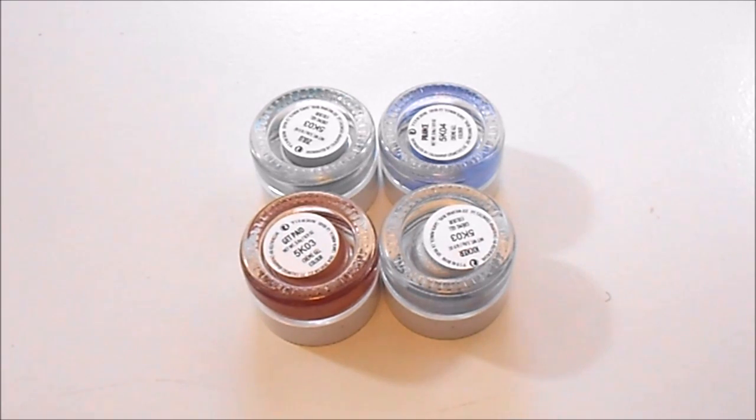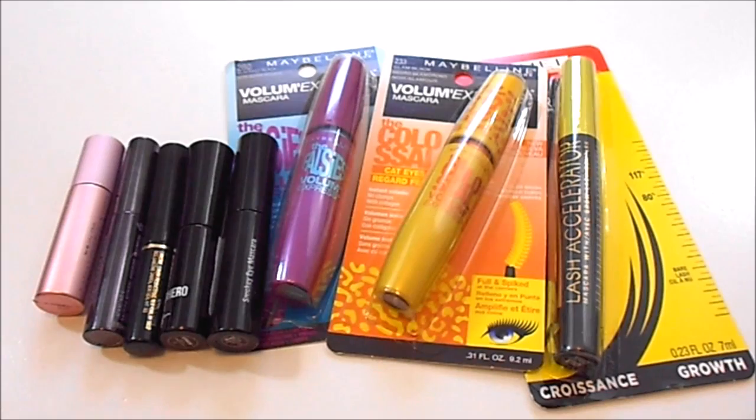For gel liners, I currently have 4. At my last update, I also had 4, so I've stayed the same in this category. I have 4 different colors of the ColourPop Cream Gel colors. I do not have an ideal number for this category. For mascara, I currently have 8. At my last update, I had 10, so I have improved in this category.